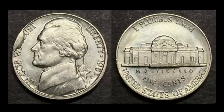Hey, look at that, another 1983 P. This looks a lot like the example that we saw earlier in the show, but on a much higher condition example. I would say that this one's probably mid-state. It has lots of step detail on Monticello. This one right here sold for $50.56 with 7 bids.